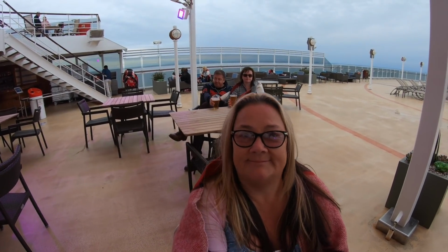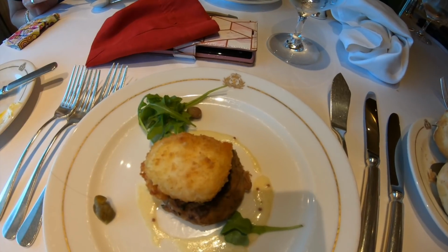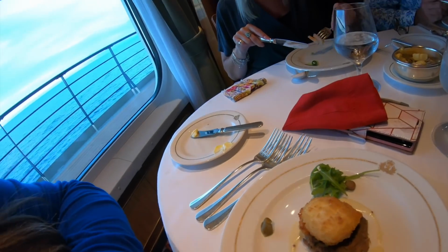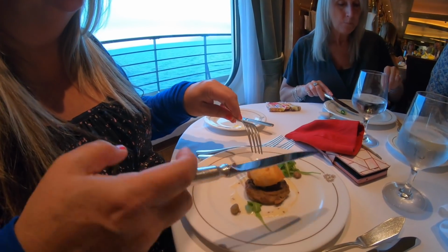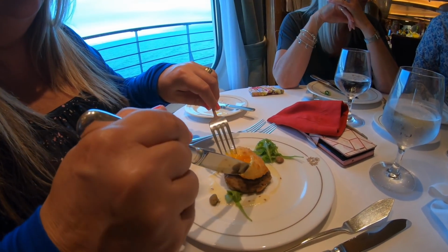Before we knew it, it was time for dinner, and we headed off for our third visit of the day to the Britannia restaurant. So starters have arrived. We've got salt beef and horseradish hash. I'm going to cut into my, and it's got a surprise in there, hasn't it, Paulie? Oh my god, look at that.